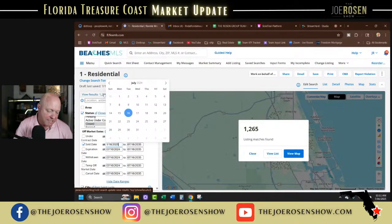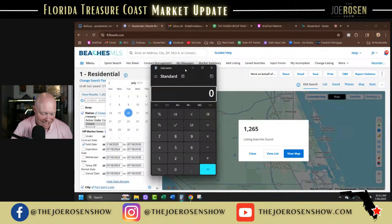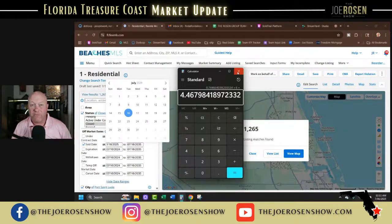This is outside of HOAs. So if I've got 1,265 that have sold and 942 active, divided by 1,265 times 6 months, we're looking at about 4.47 months of inventory. I always say 3 to 4 months is a pretty neutral market. 4.47 months. Is that a buyer's market? Sure, but it's a very light buyer's market.